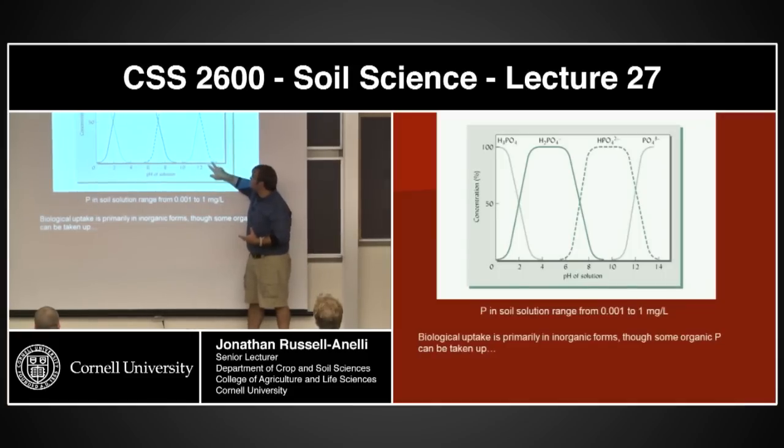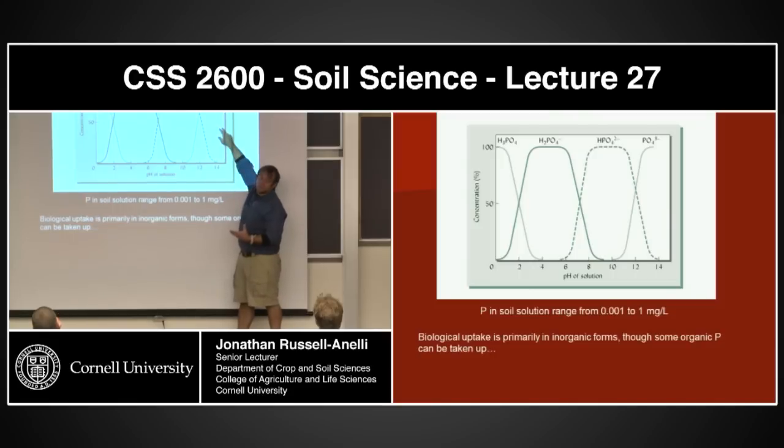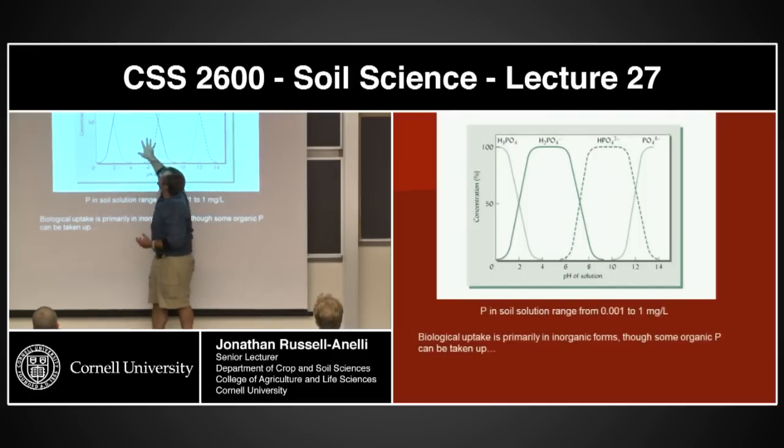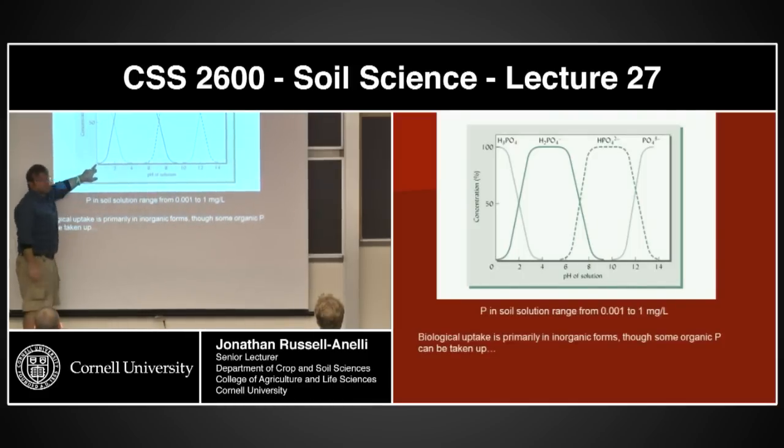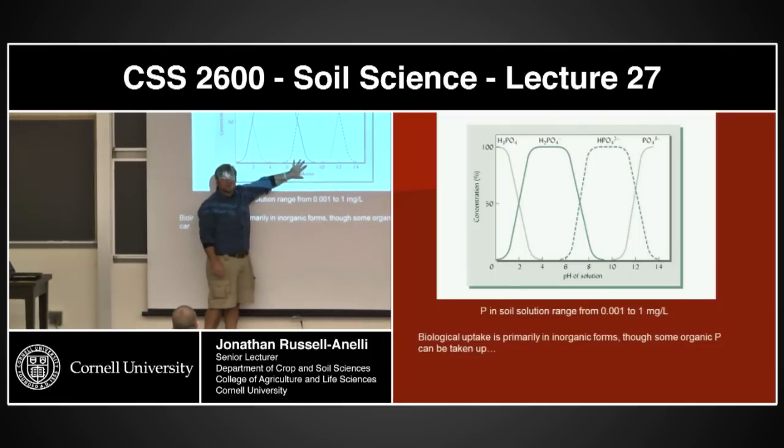At high pHs, 10s, 12s, we're looking at HPO4 minus 2. Minus 2 sound, okay? If we start raising it up more calcium is binding in the system, PO4 minus 3. As we move down, we're looking at H2PO4 minus, and then ultimately we're back, when we're really low, we're basically looking at phosphoric acid. Okay, these are the forms of those ions that are in solution. These are the forms that are reacting with the calcium, the iron, and the aluminum.